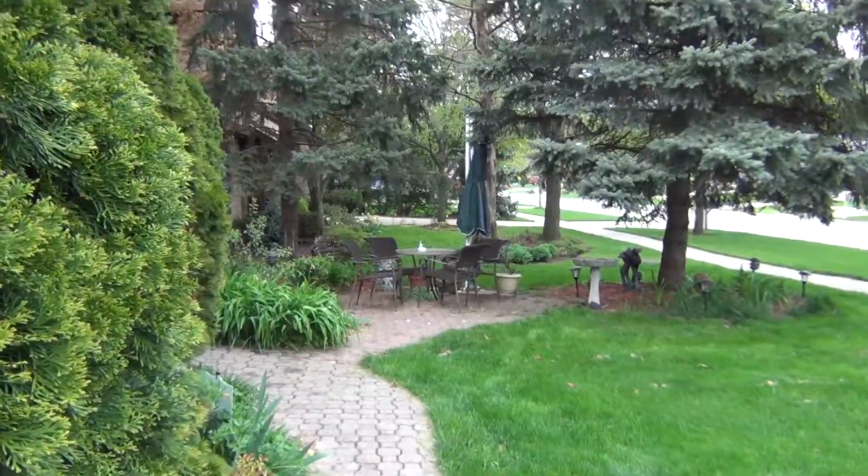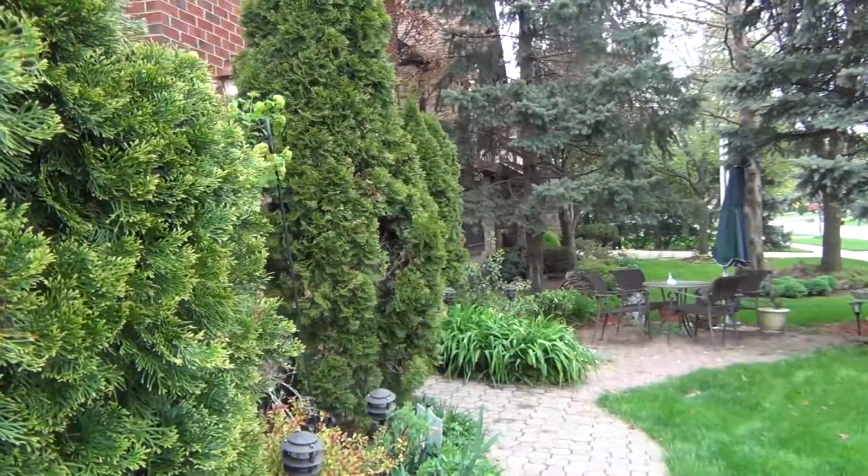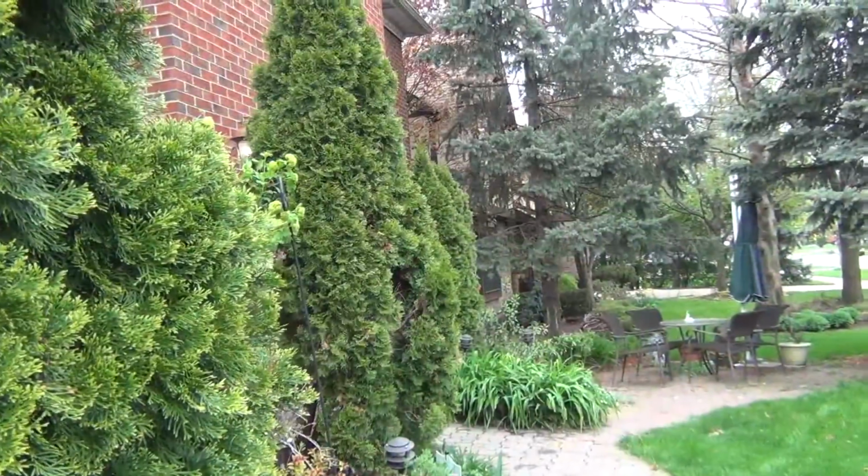Dog truck. I don't think they're home. The dogs are home. Failed attempt number one.